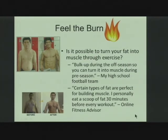I first heard it, like, is it possible to turn your fat into muscle through exercise? I first heard this when I was in high school during football season from all my football coaches and trainers. Their mentality is you need to bulk up during the off season, so put on as much, they said seafood diet, seafood, eat it. So you eat as much as you can during the off season and put on tons of weight so you can turn it into muscle during the preseason. That was the mentality. So it's no wonder why we only won 1 game a year.